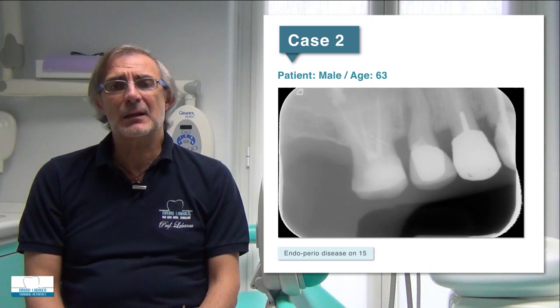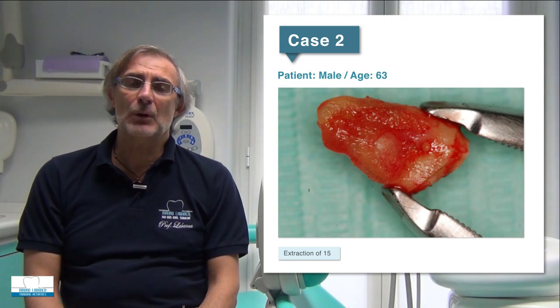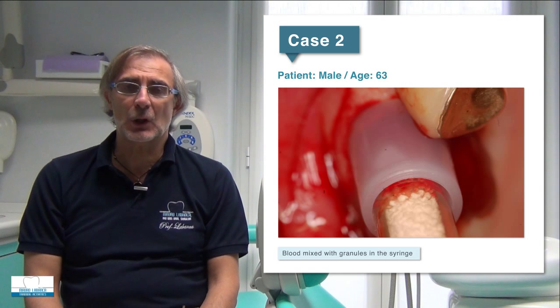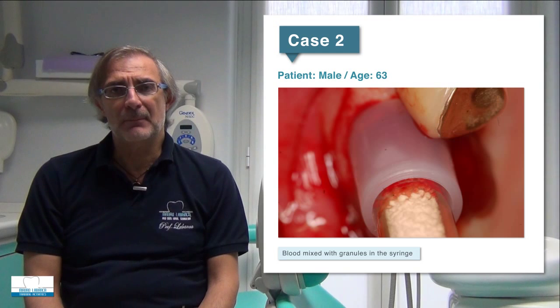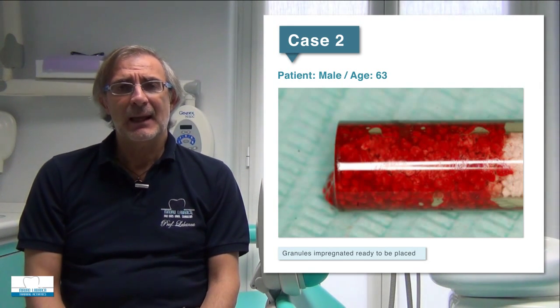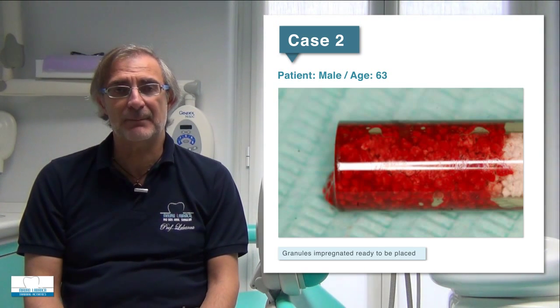In the following case, we can see the use of the syringe. When we use the syringe, it is important to take all the advantages of this kind of packaging. Syringes come with a sort of filter at the top, so we have to keep this filter, move to the defect and aspirate some blood in order to let the granules be wetted by the blood. It is not necessary to have blood along all the syringe, but all the granules that we expect to use need to be wetted by the blood of the patient.